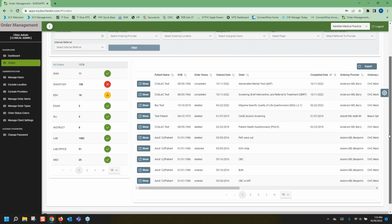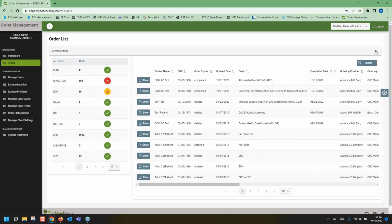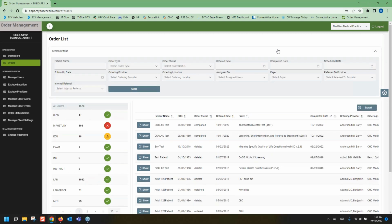So I can also go back up to the top and check out the filters here. Now, because this is a web app sitting outside of your NextGen application, we have a lot of neat functions where we can hide things and show things. Depending on the size of your monitor and how much real estate you have, you might consider putting order management on your left monitor and NextGen on, maybe, your right monitor. So you're sitting at your desk with 2 monitors.